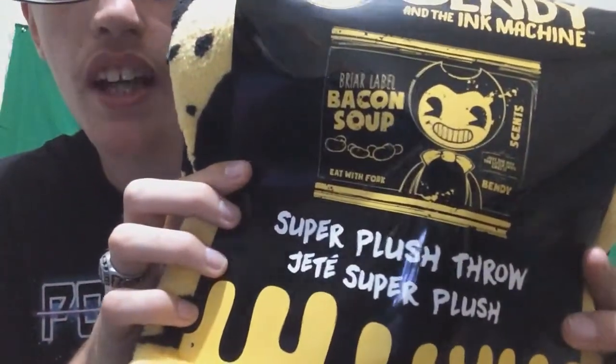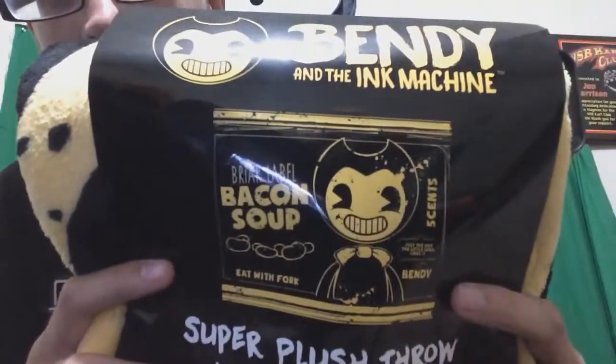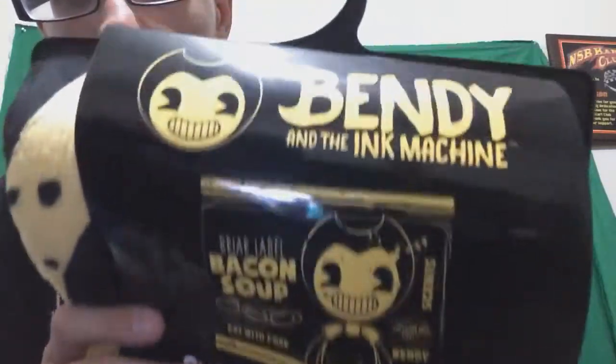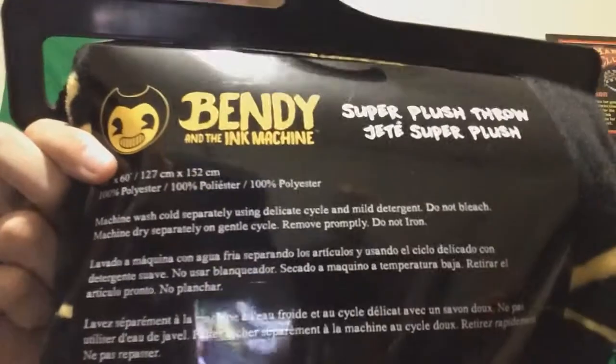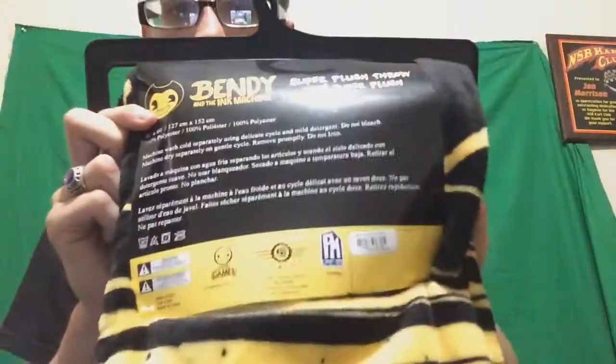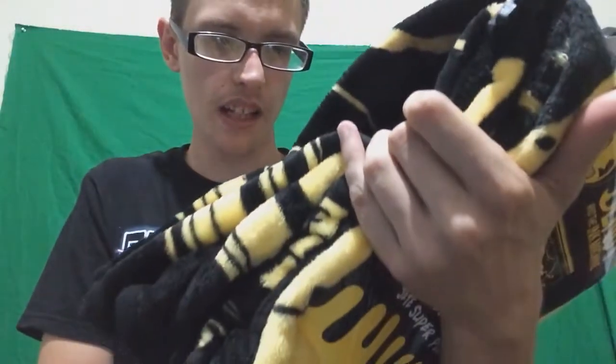Bendy and the Ink Machine Super Plush Throw Blanket. Here's the image of what you're expecting when you unpackage it. It's soft and warm. Unpacking, it gives you instructions on how to clean it and tells you the dimensions of it. Developer of the game, Mately Games. And I purchased it for $25.